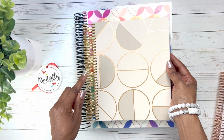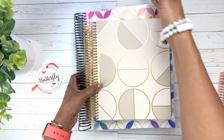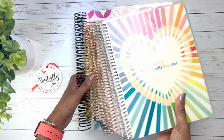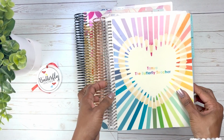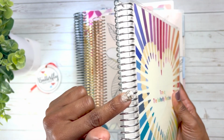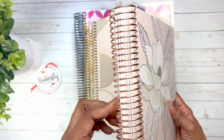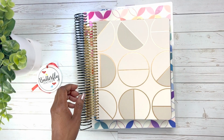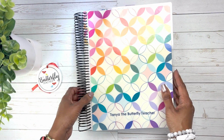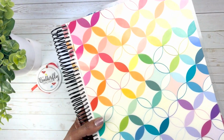Since we're here looking at the difference, let's talk about coils. For the teacher lesson planners that are coiled, whether they're focused or here, you have the option of the platinum coil color. This is a teacher record book. I'm just showing you the coils. This is one coil option you have. This is the rose gold coil. You have gold, and unlike the life planners, you have black coil as an option for the teacher lesson planners.